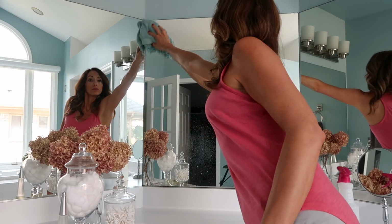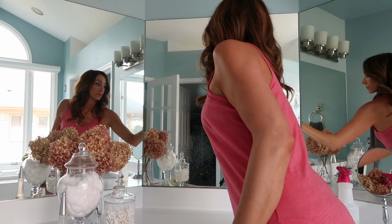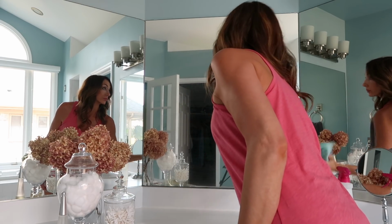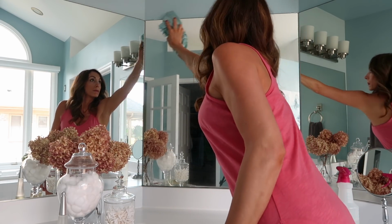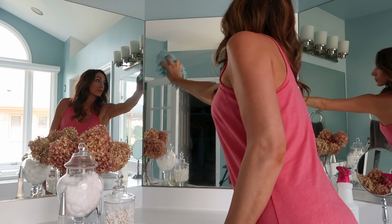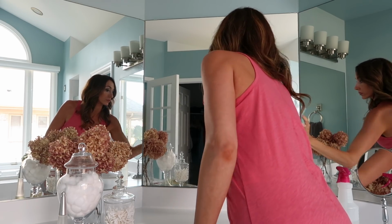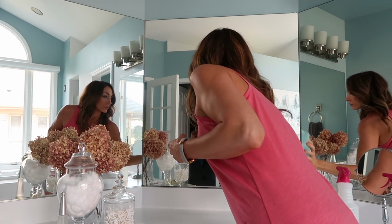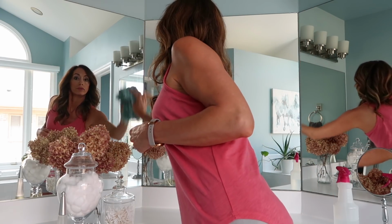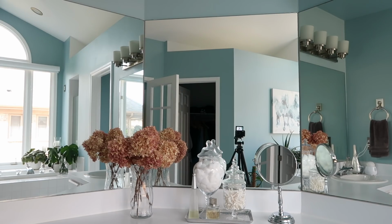So I use distilled white vinegar and I fill a spray bottle a third of the way and then fill the rest with water and just spray it on my mirrors and my glass and then wipe it down with a cloth. I've tried just about every glass cleaner there is and I find that this works the best. It doesn't leave streaks, it's healthy, it's natural, we can consume vinegar, and it's incredibly inexpensive, so it's definitely my favorite.